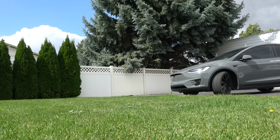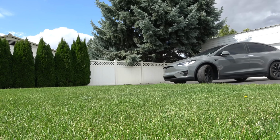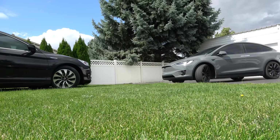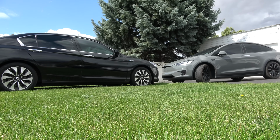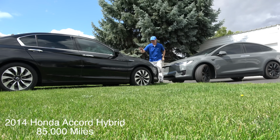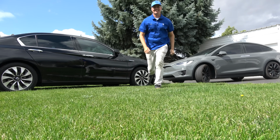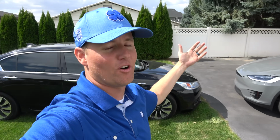rid of it. And I got rid of it for a car that you guys are probably going to be a little bit surprised that I swapped it out for. Let me show you the car that I traded this for. This is it, a 2014 Honda Accord Hybrid with 85,000 miles on it. That's right, a $15,000 car versus an over $100,000 car, and I swapped it out.